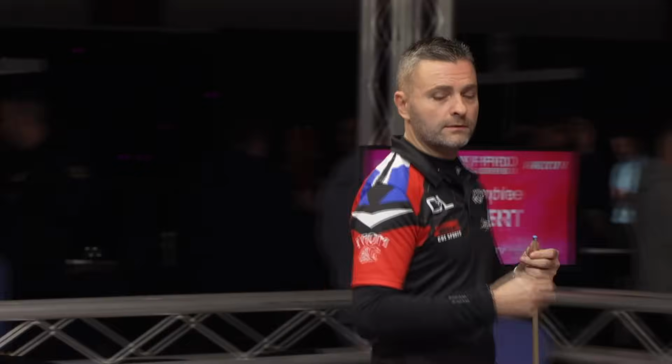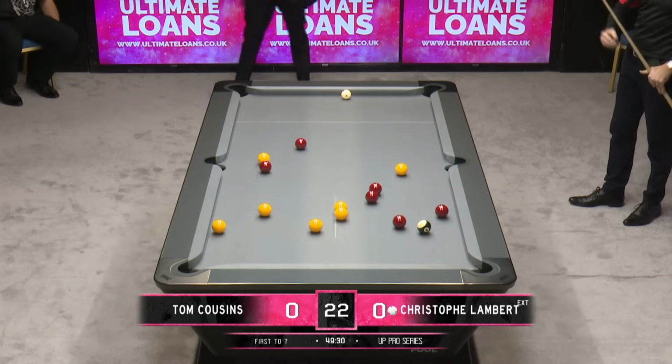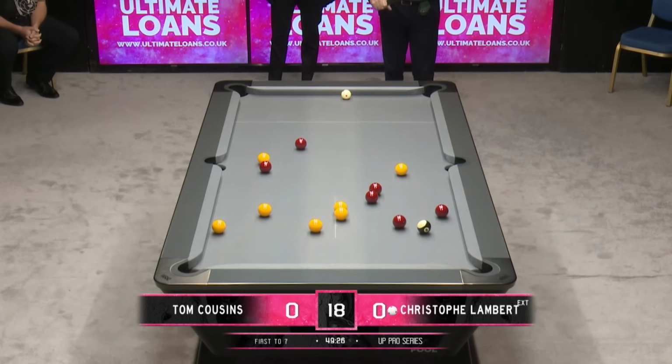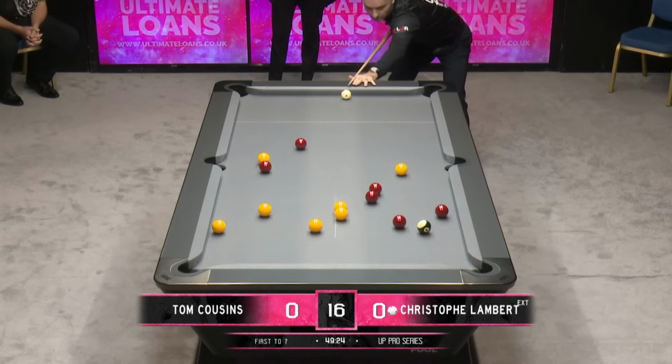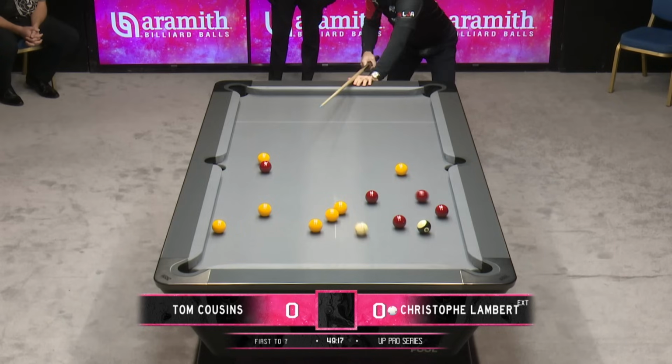We didn't really talk about Christophe when we were out in the studio there, but he's a player that doesn't get talked about as much for tournament victories as he should. Obviously, he has been a Pro Series champion. He's been the best player in France for a long time, and he is there or thereabouts. And I think he's due another title.